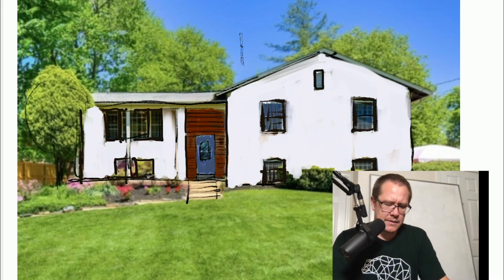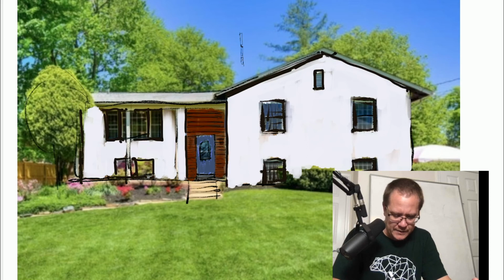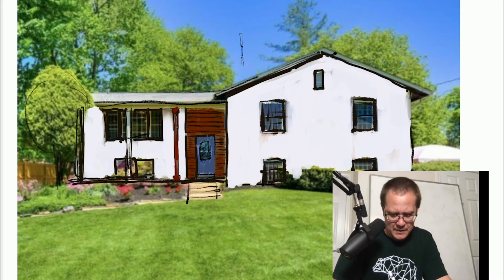Now these columns look a little small and spindly for their height, so you could maybe increase these a little bit. And I guess you could bring that wood tone back into the columns. Whoops, that was a good color. See if I can find it again. Yeah, so let's see if I can get my pen right. There we go. Bring that wood back into the columns, maybe wrapping them, make them a little beefier.